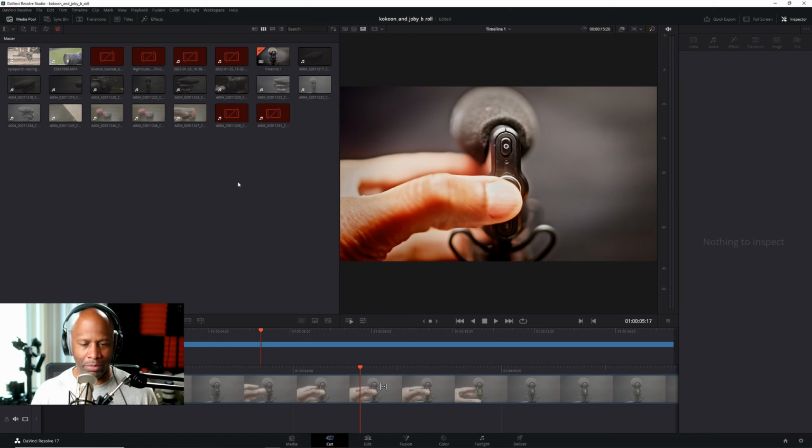Inside of the cut page, this is basically the area that's going to allow you to do a rough timeline. So not a lot of polishing, anything like that, but you can just do a rough timeline and do some transitions in between cuts and things of that nature. I'm not really digging the cut page. It just sort of seems a little wonky to me, but there are some people that love the cut page and get a lot of miles out of it.